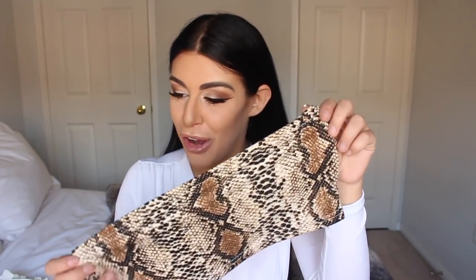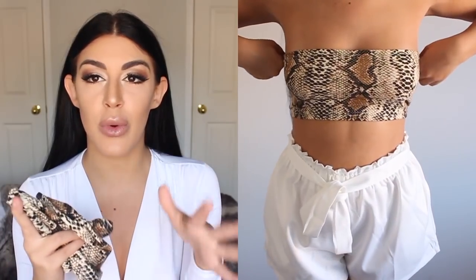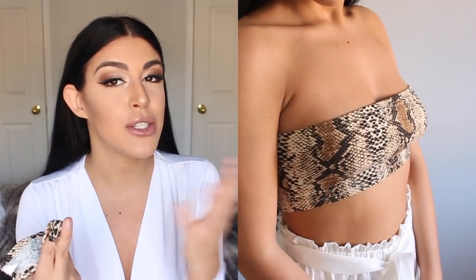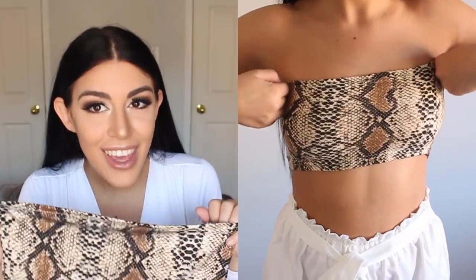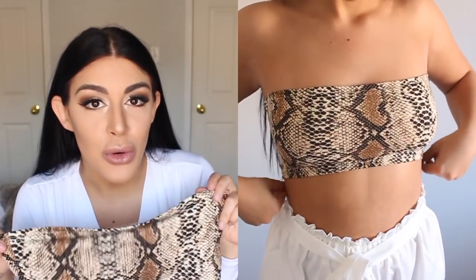So good. In the try-on, I have it paired with this super cute tube top. It is called the Python print crop tube top, and I got it in a medium, but I definitely could have done a small. I was just worried that their sizing runs small, so I did a medium to be safe. But yeah, I could have done a small. I think it's very true to size.